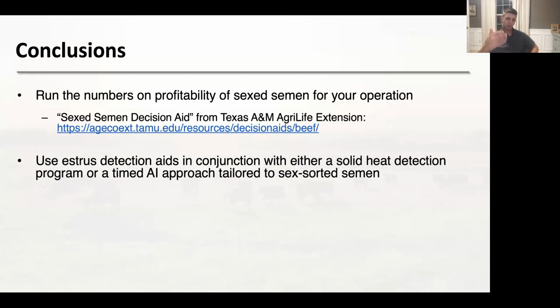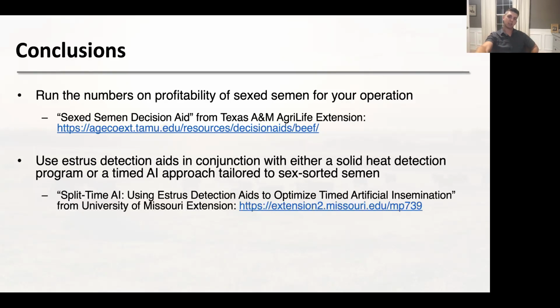Also use estrus detection aids. If you're going to do a heat detection program, or if you're going to do a timed AI program, add that into your program if you're interested in using sex sorted semen, and think also about how you carry out the AI program, and try to do something that makes some sense. If you're going to be using, say, the 14-day CIDR in heifers, I would look very hard at the split time AI publication that we have out. That's a very strong platform to use sex sorted semen in heifers.